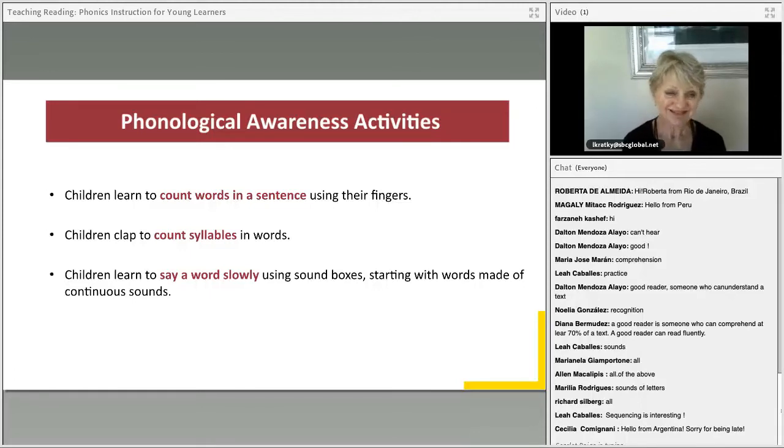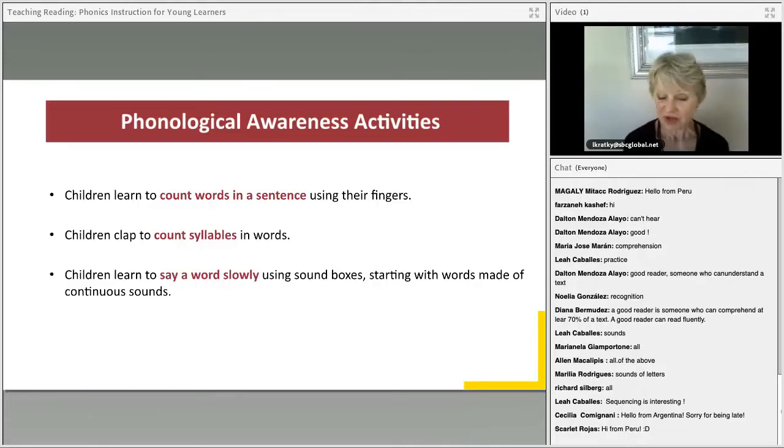Number one, the term "words." How can you explain to young children what is a word? You can't really explain it. You can't really explain to little young children what is a sentence, but you can use them. You can count words, and that way, count those words.